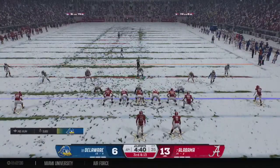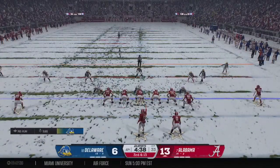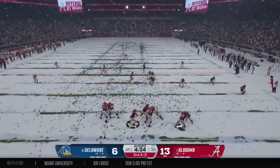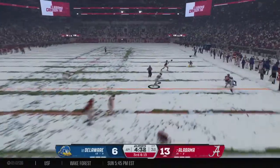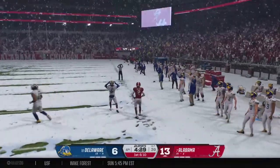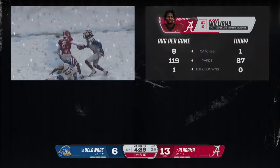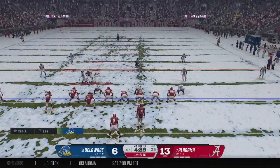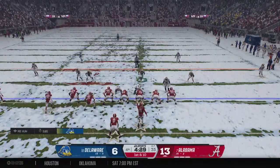So a tricky situation here. 3rd and very long inside your own 20. How much of a risk do you take? You know, this defense could be very aggressive at this moment. What a catch! Breaks free with room to run. And a big gain before he goes out of bounds. The offense keeps churning, gets a fresh set of downs. Alabama getting set with a 1st and 10 coming up.